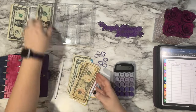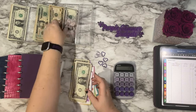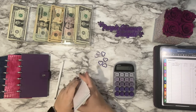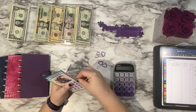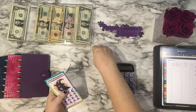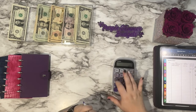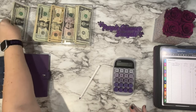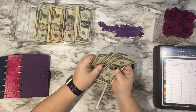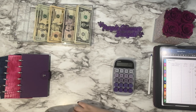So now I'm just going to break up this cash again. And I guess you guys get a little look at my thought process when it comes to cash planning some things. So I'm just going to paper clip all this stuff together and get it out of the way. So 178 plus 71, so I have almost $250 to work with here. So we are just going to figure out where I want to put things.